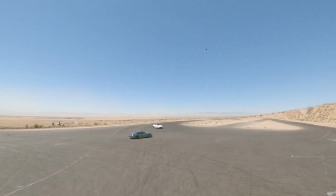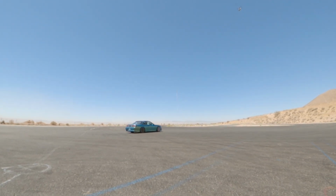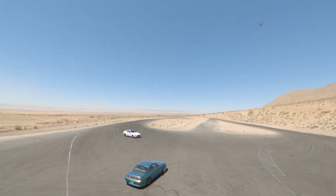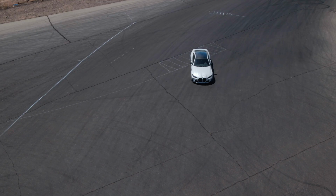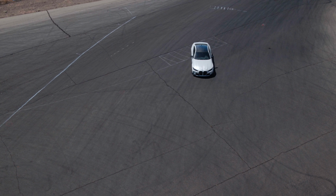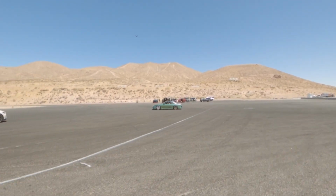And we had discussed how to shoot this. Basically, Dax is gonna drift around this car in another drift car, and then he's gonna get out and start talking to the camera. So I sold him on the idea that FPV was the best way to go. There's the Geyser coming out. You see it circling around.